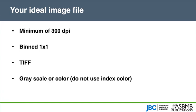Because most publishers will request that you assemble your figures at 300 dpi, your image file should at the very minimum be 300 dpi. If you've used an imaging system to acquire your data, make sure the binning is set one by one. You should save the image as a TIFF file. And finally, make sure you're saving your image either as a grayscale or color. Do not use index color, as this will compromise the quality of your image.